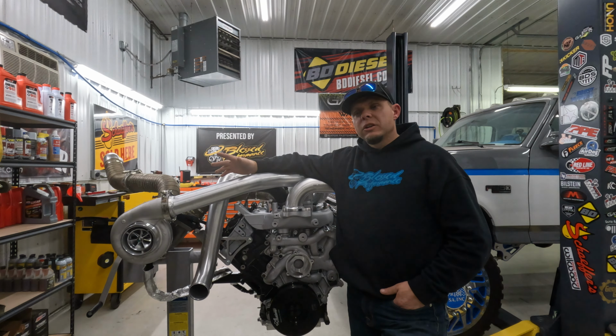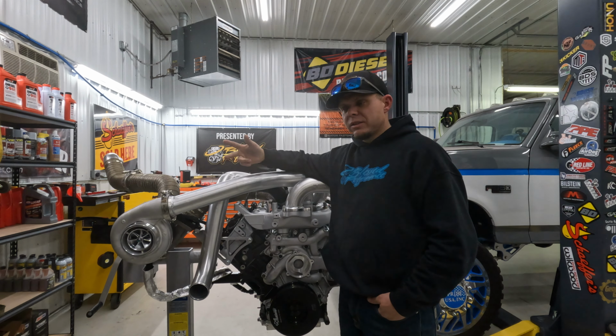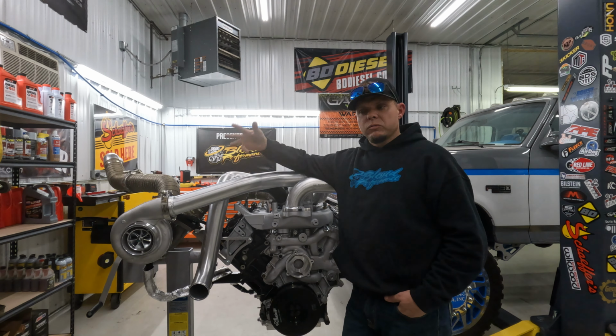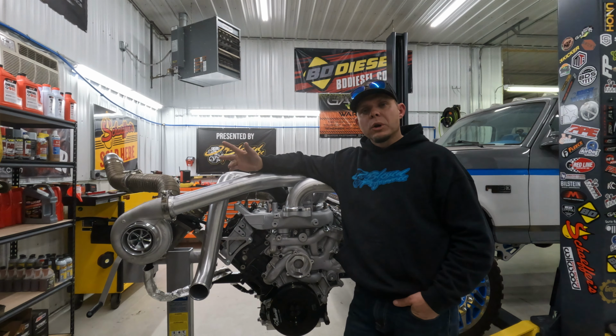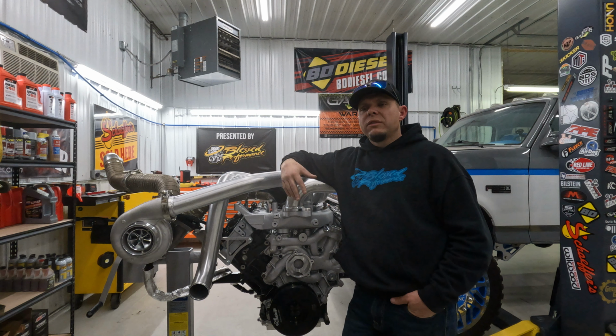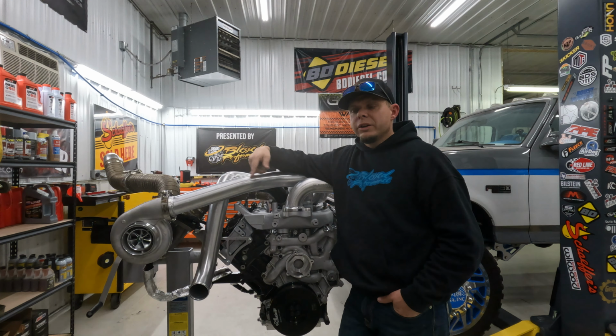I hope this helps you pick your shift points. I hope this helps you better understand them. Shift points are mild, race, and stock available. Stock is going to shift into overdrive around 30 miles an hour. Mild is going to shift into overdrive around 40 miles an hour. Race is going to shift into overdrive around 50 miles an hour. That's also based on where you live and where you drive.